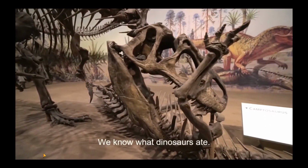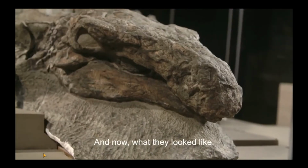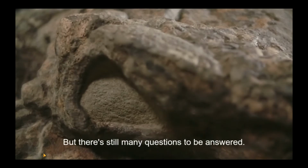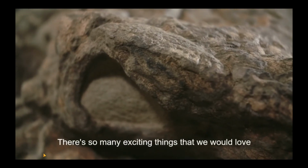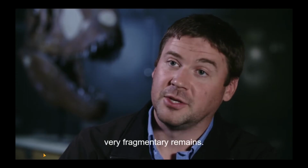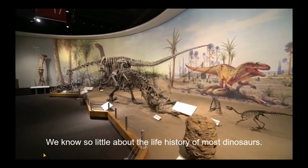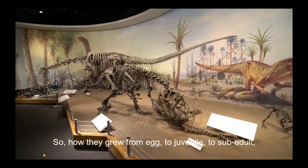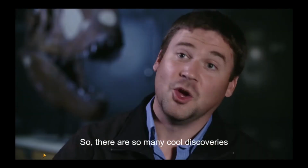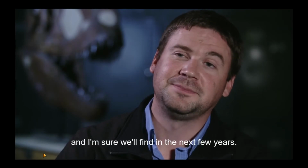We know what dinosaurs ate, how they fought, and now what they looked like. But there's still many questions to be answered. There's so many exciting things that we would love to find. There are so many dinosaurs that are only known from very fragmentary remains. We know so little about the life history of most dinosaurs, so how they grew from egg to juvenile to subadult to adult. So there's so many cool discoveries that are awaiting us, and I'm sure we'll find in the next few years.